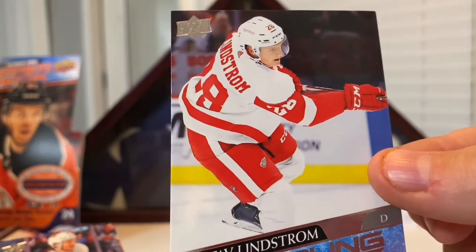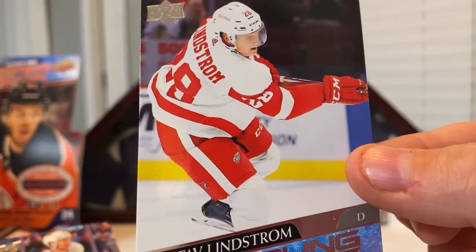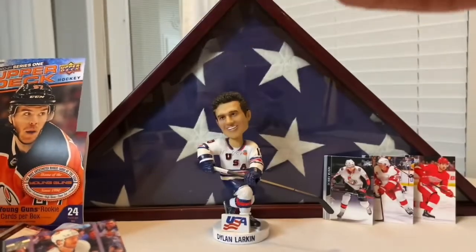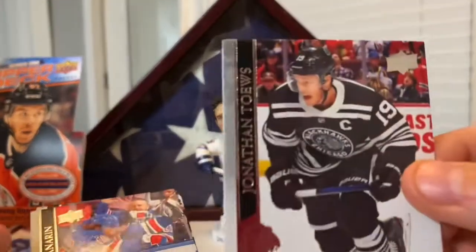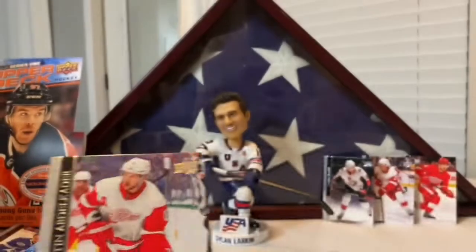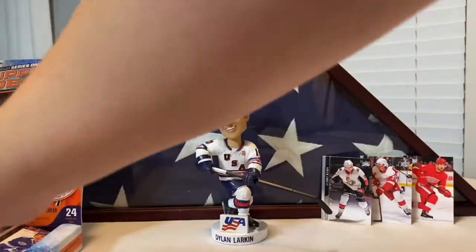So anyway, Semyon Varlamov, and we got a Young Guns of Gustav Lindstrom. Not to be confused with Nicklas Lidstrom. Totally different players. But yeah, there's Lindstrom. He has a lot of promise from what I saw. He played a few games this year, enough to get a Young Guns. There's Jonathan Toews, Artemi Panarin, and Justin Abdelkader. Career rest in peace.